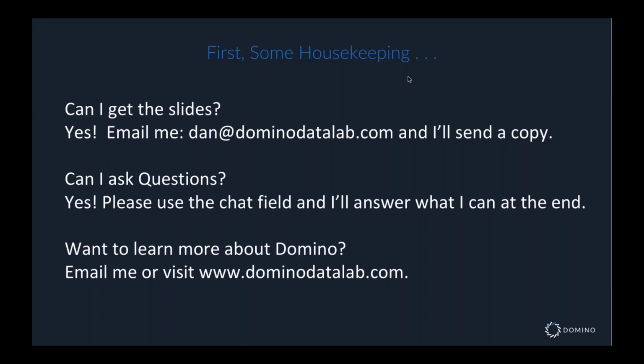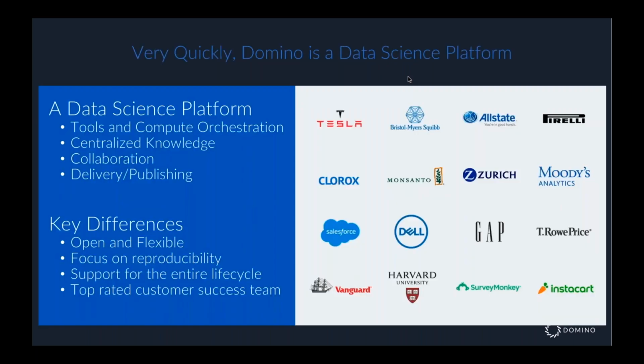Most of the presentation, I'm not going to talk much about the product. So I do, for people that don't know what Domino is, just very quickly give an overview of Domino. So we're a data science platform, and what that means is we provide a workbench for data scientists to do their work, its tools, its compute orchestration, its centralized knowledge and collaboration, and it's a full lifecycle platform, meaning that we go from ideation and kicking off projects all the way through to deploying and monitoring production models in a variety of ways, APIs, dashboards, batch jobs, etc.